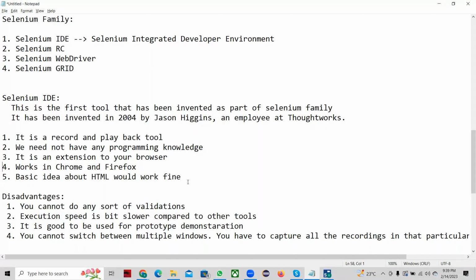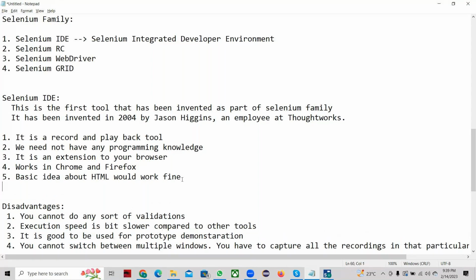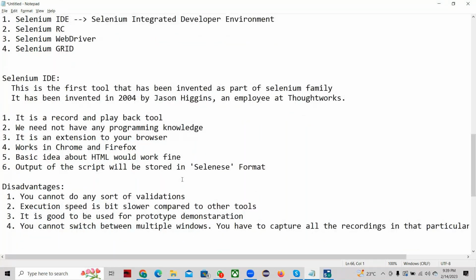You cannot switch between the windows. The output of the script will be stored in Selenium format. Remember the word Selenium format. Any doubts?